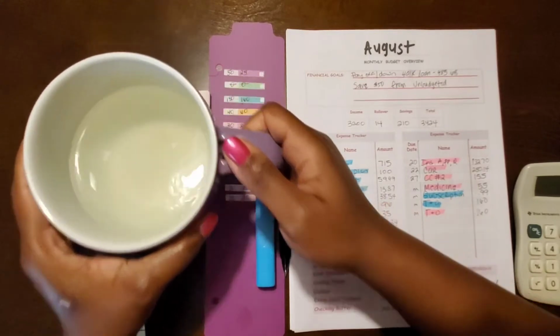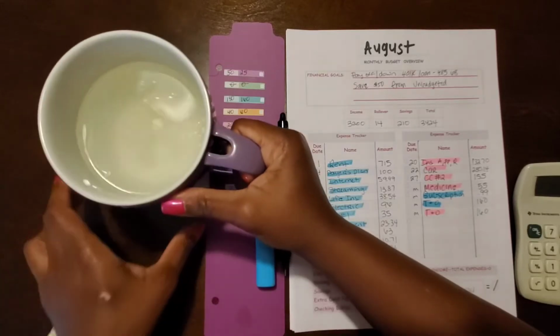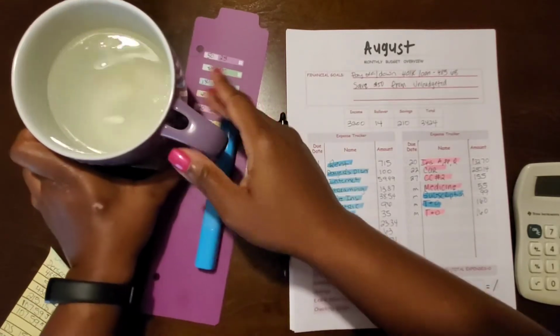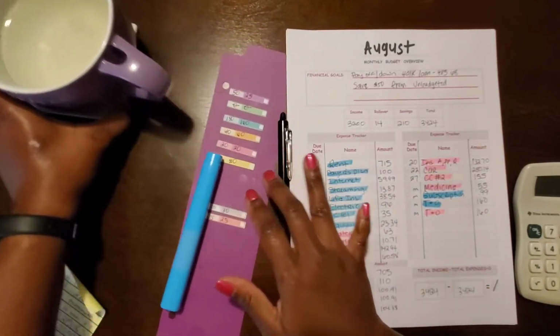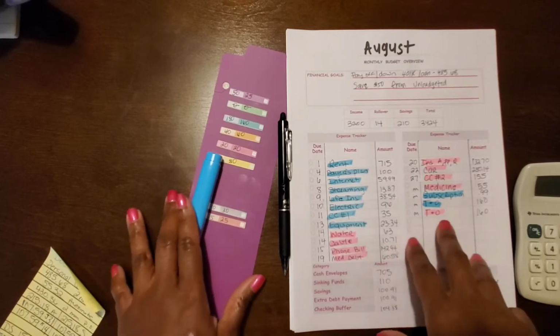I got my lemon water warmed up on deck. It is so refreshing, and I always try to start my morning and end my night with a big cup of that just to rev up my metabolism and everything.